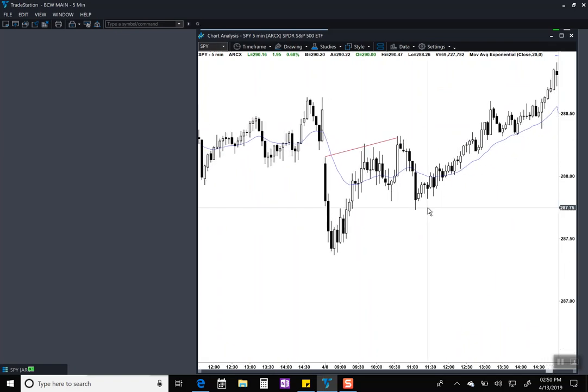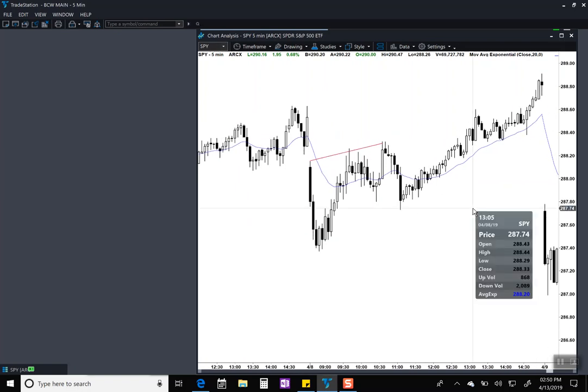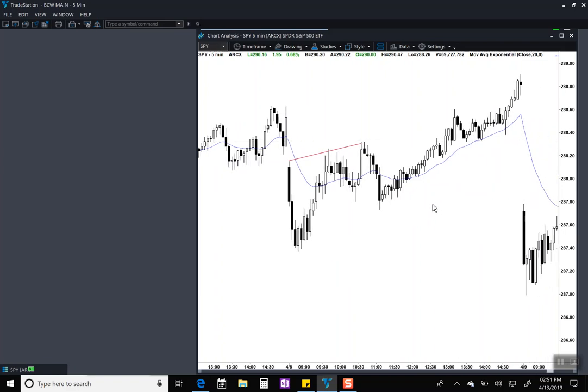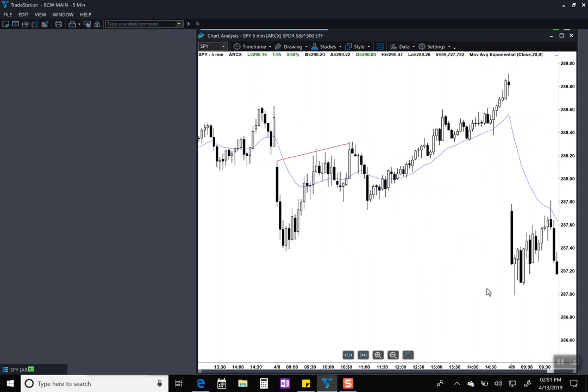Anyways, see here. Strong, probably exhaustion, but strong enough for you to get a second leg, which you did. And then you went below these lows. But let me go to the next day. I don't want to take too long on one day.